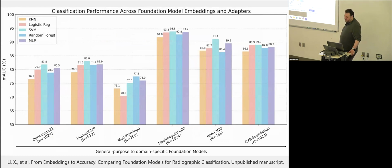That came up with that compared MetaImage Insight to a bunch of different models using essentially different hats on top of the embedding model. So like KNN, logistic regression, SVM, random forest, or MLP. And so all they're doing is taking the image embedding and creating a classifier on that and then testing it. And when comparing to these other models, MetaImage Insight turns out to be the best. It kind of blows them all out of the water.